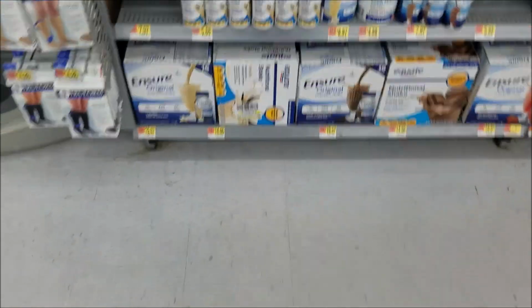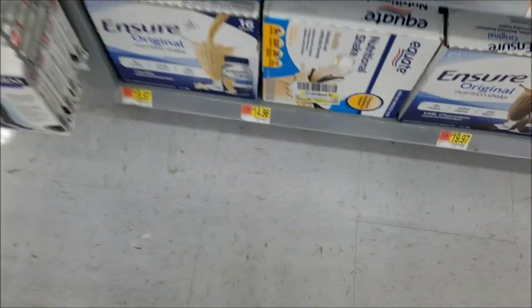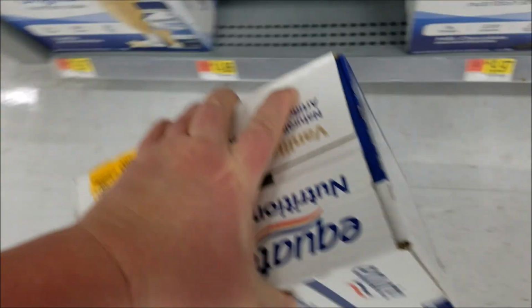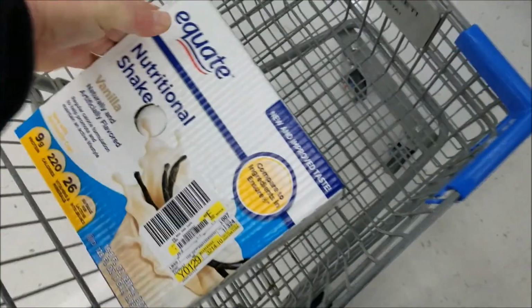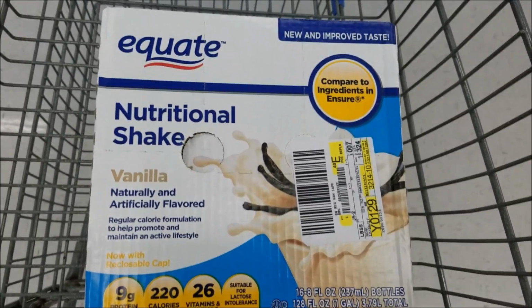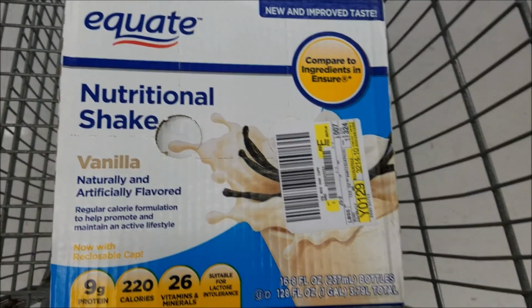That's Ensure, but we don't want to spend $20, so we're going to cheap out a little bit and just get the Equate brand. Oh, let's see if I can do this one-handed. Oh, there we go. Equate nutritional shakes compared to Ensure.